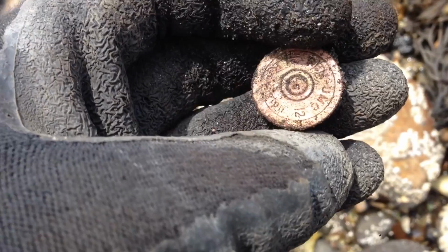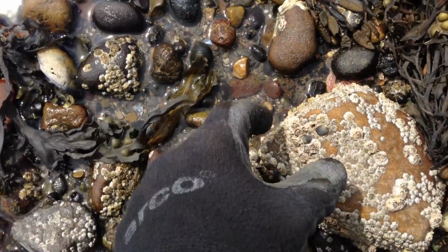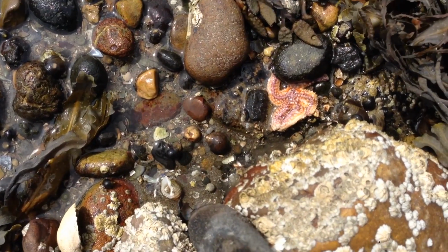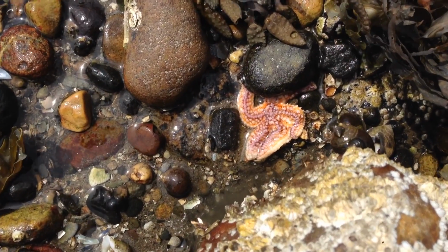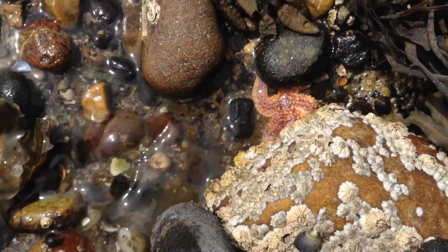Shotgun cartridge. Just under this little rock, there's a wee starfish. Not disturbing it too much. That's a little color.